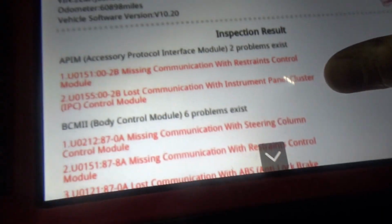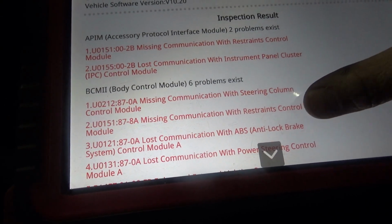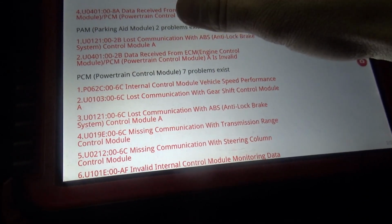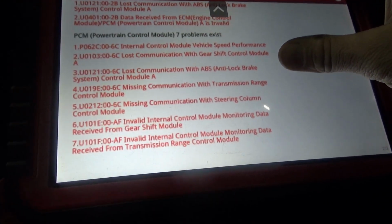So in the health report, we're missing communication with airbag, instrument panel cluster, steering control module, the turn signals don't work. Lost communication with ABS. Lost communication with basically everything.